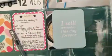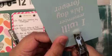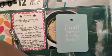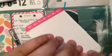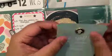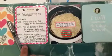And here is a quote card from the Kiwi edition, and it really goes well with the photo that's above it. And I will be adding the Teresa Collins brad with the arrow on it. So it correlates with the photo above it. And I purposely picked the white, black, and gold because my nameplate is white, black, and gold.